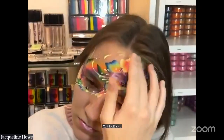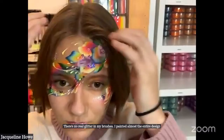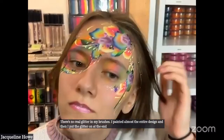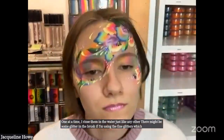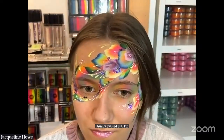There's no real glitter in my brushes. I painted almost the entire design, and then I put the glitter on at the end. So really, there's no glitter on my brushes. One at a time, I rinsed them in the water just like any other. Fine, there might be some glitter in the brush if I'm using the fine glitters, which I didn't use this time. Usually I would put, I'm going to go ahead and put some, as a matter of fact.